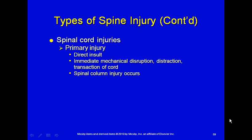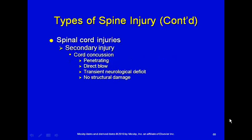And when we have done an assessment and we know that a patient has a spinal cord injury, our focus should be on preventing secondary injury by managing things like hypoglycemia, hypoxia, hypercarbia, keeping them warm, those sort of things. Secondary injury is the result of a penetrating or direct blow. The neurologic deficit could be transient and recover. There could be perhaps no structural damage with a cord concussion, much like a brain concussion.